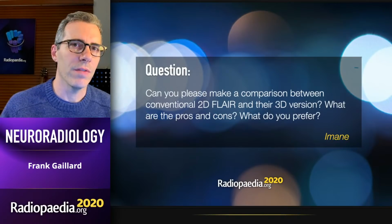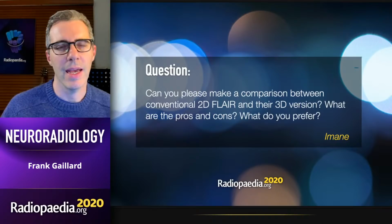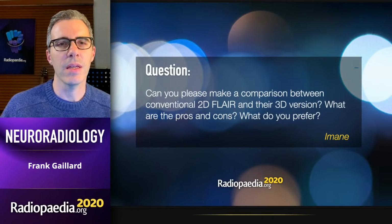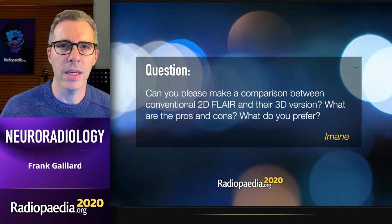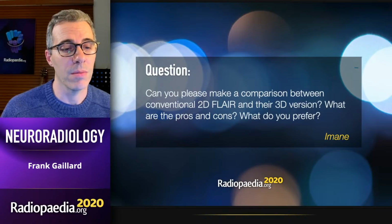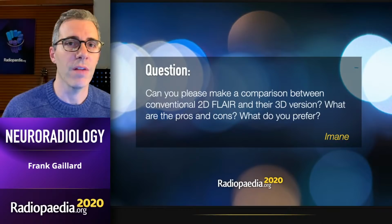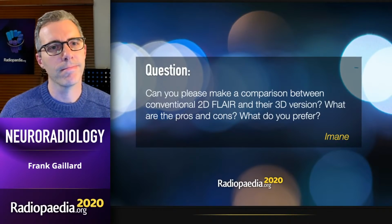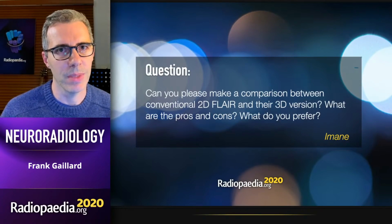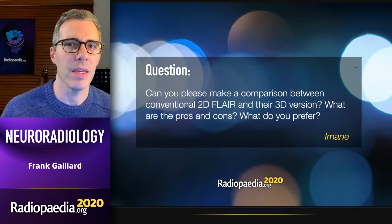The downside of it is primarily that it looks a bit different. And if you're used to, particularly in tumors, looking at conventional flare, it can take a while to get used to it. And so much so that at my institution, we're doing both in gliomas. We do a 3D flare and an axial conventional flare. And at some point, we're going to ditch it. But we still just like to see that conventional flare. It does make things easier.